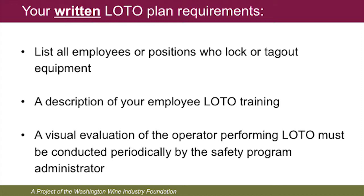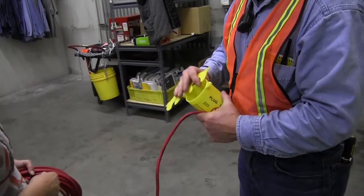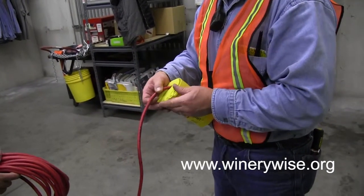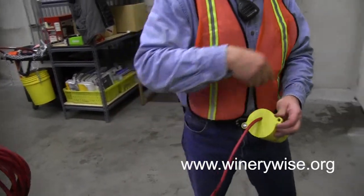of their documented training. This training should include formal instruction, either lecture or video, practical hands-on training, and a visual evaluation of the operator performing LOTO must be conducted periodically by the safety program administrator. Training must be repeated when new equipment is added, or when existing equipment is changed or modified. To help you get started, a LOTO template can be found under the Winery Safety tab at winerywise.org under Forms.